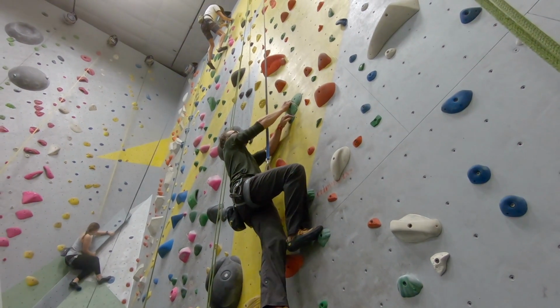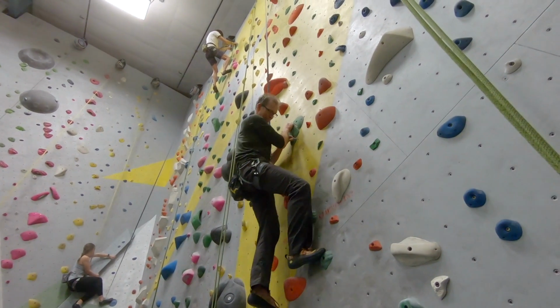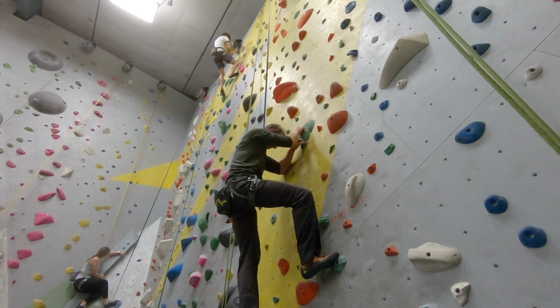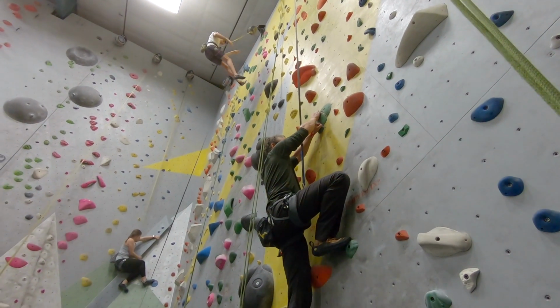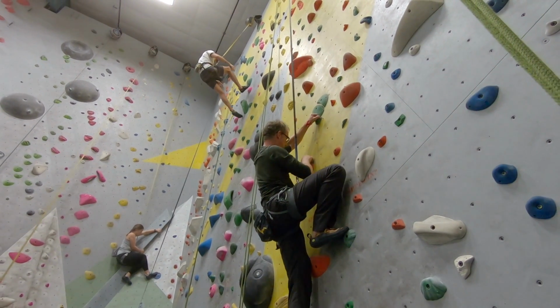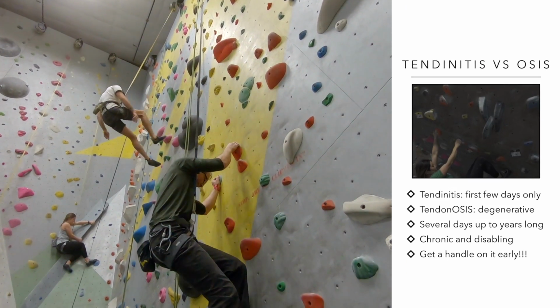Tendinitis is really the first few days of this injury. That's when there is inflammation, there is swelling, there is pain. After a few days, the inflammation subsides, but the process continues, and that process is your body trying to remodel those damaged structures, and it does not do that through inflammation. So all of the treatments for inflammation, things like medicines, a hot cold, rest, those are really only good for the first few days.